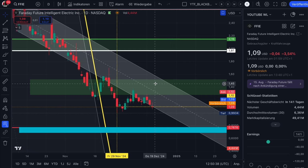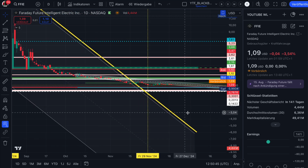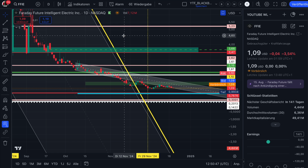But for now, guys, the problem with Faraday Future is that we have no support at all. The EMA lines are rejecting us. Yes, we have the good news. I will show you the good news, of course, as well.